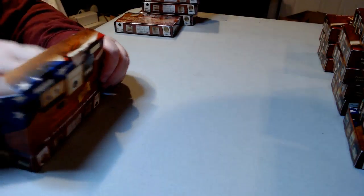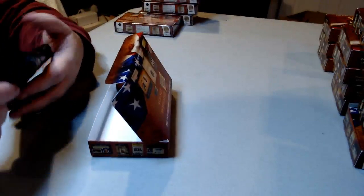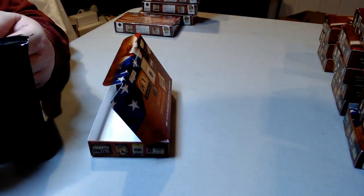Is that the one with Jennifer Aniston, where her and the guy from Saturday Night Live were smuggling the drugs?